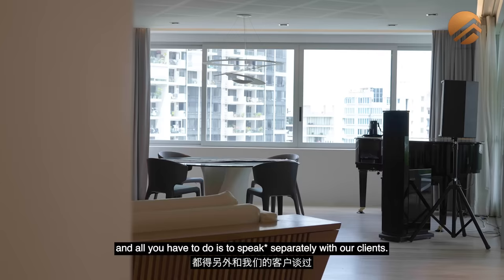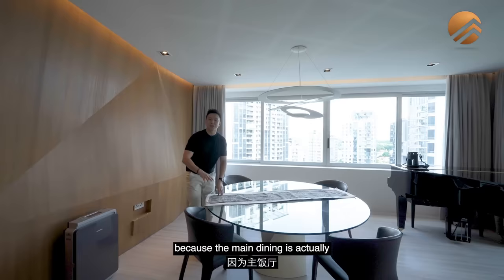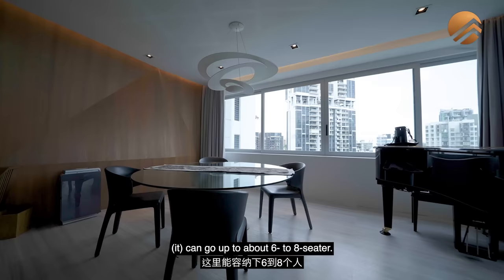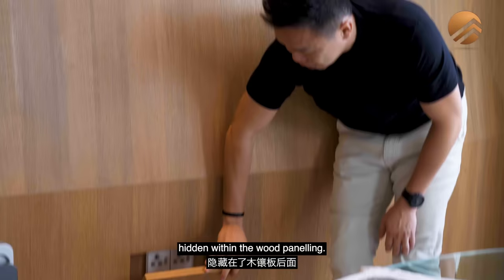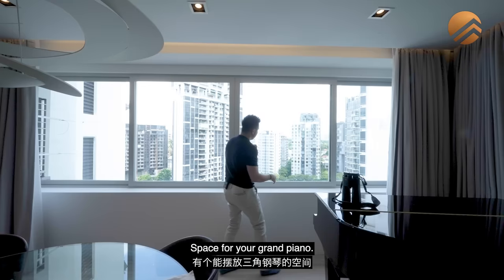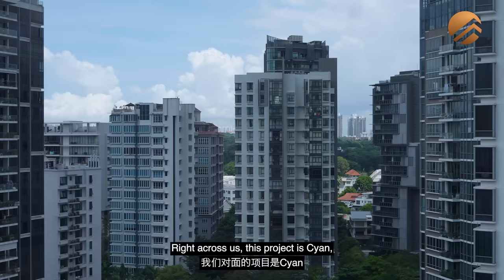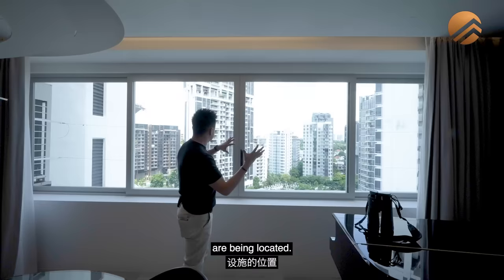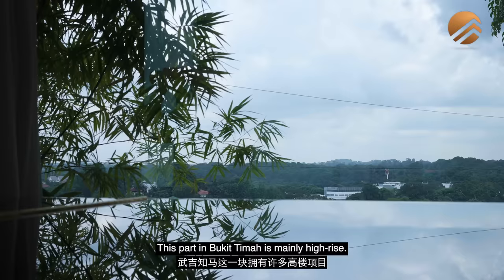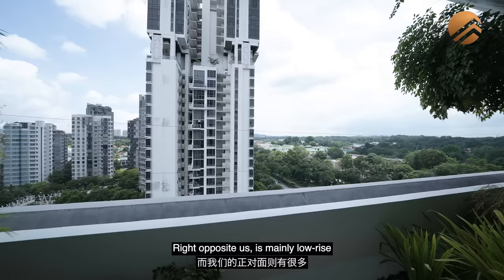I will call this a secondary dining, because the main dining is actually in the family room. You can go up to about 6 to 8 seater. Plug points are also custom made, either within the wood paneling, with space for your grand piano. Right across us, this project is Cyan. You're facing mainly towards the unblocked view, because this is where their common facilities are located. This part of Bukit Timah is mainly high rise. Right opposite us is mainly low rise with the landed enclave.